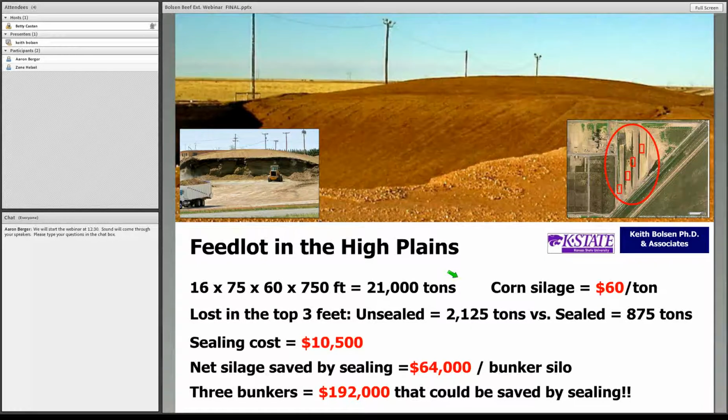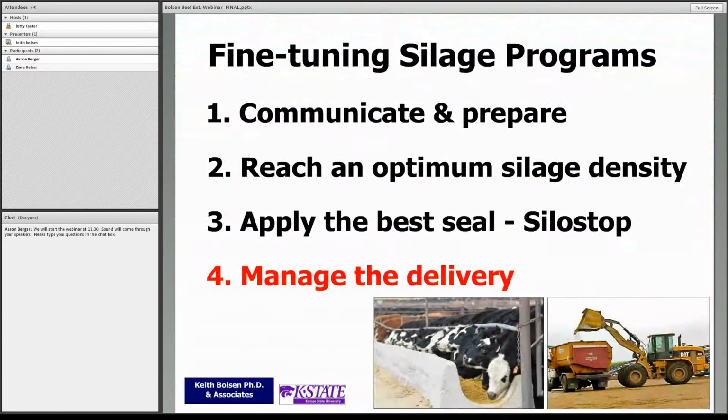I've driven past this feed yard the last 10 years. They're not sealing. They're losing $190,000 worth of feed inventory that could be prevented. Okay. Manage the delivery. Very important.